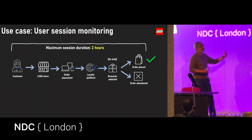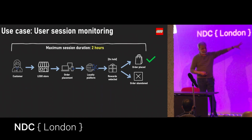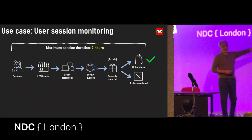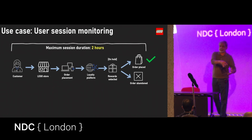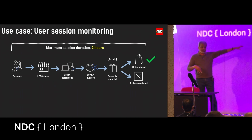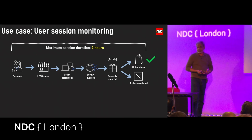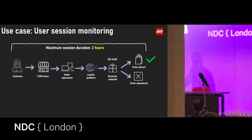But what the loyalty service platform does, again a microservices, serverless platform in between, is put those things on hold. It will say, okay, I'll keep these things aside so you can't use them elsewhere in between, but I will wait until your order is finished. But in some cases, orders can get abandoned. That means you can't hold on to those rewards forever. So we have a mechanism.